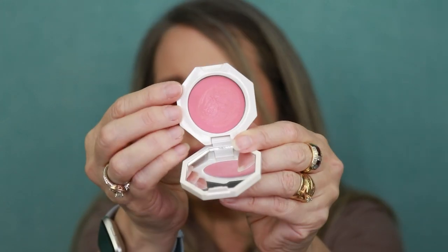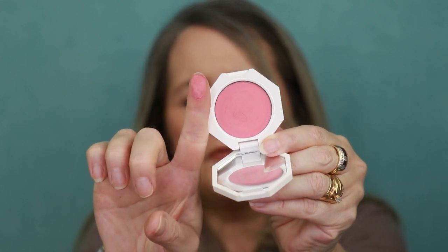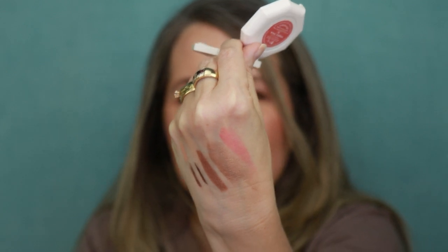You can't go wrong with the little Fenty blush. This one I have in the shade Petal Poppin. Now this is more of a cream type of formula. Very, very, very pretty. That's a shade right there. Isn't that gorgeous? Look at that.